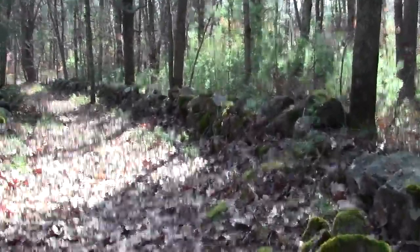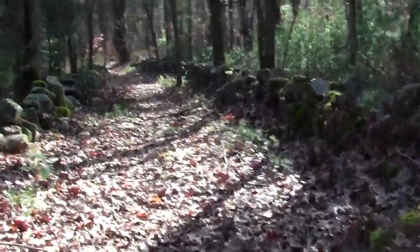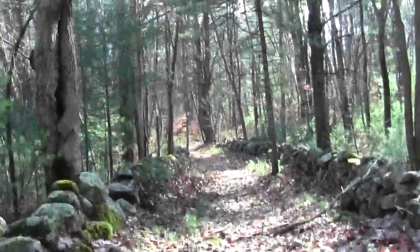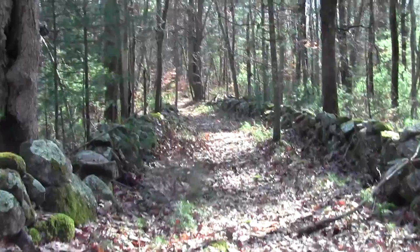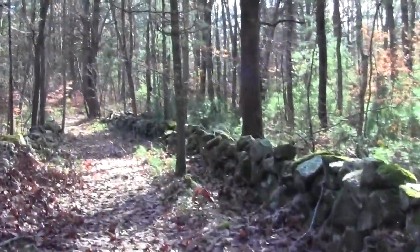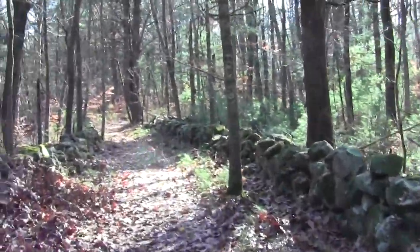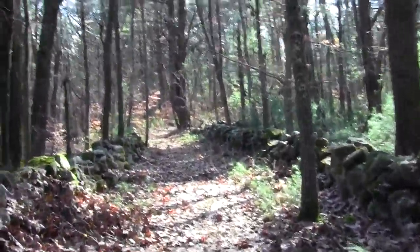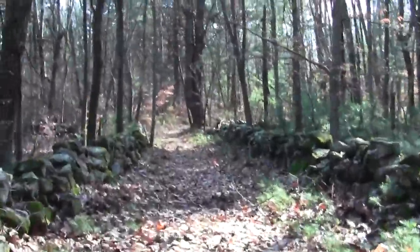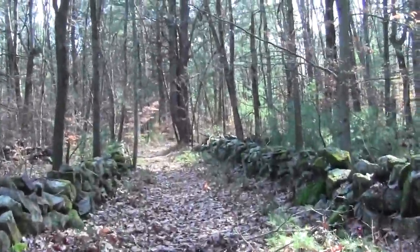And before long, the trail comes to Rockland Street, Avenue, Road, and it's yet another sort of coy, difficult to spot trailhead, as you'll see.